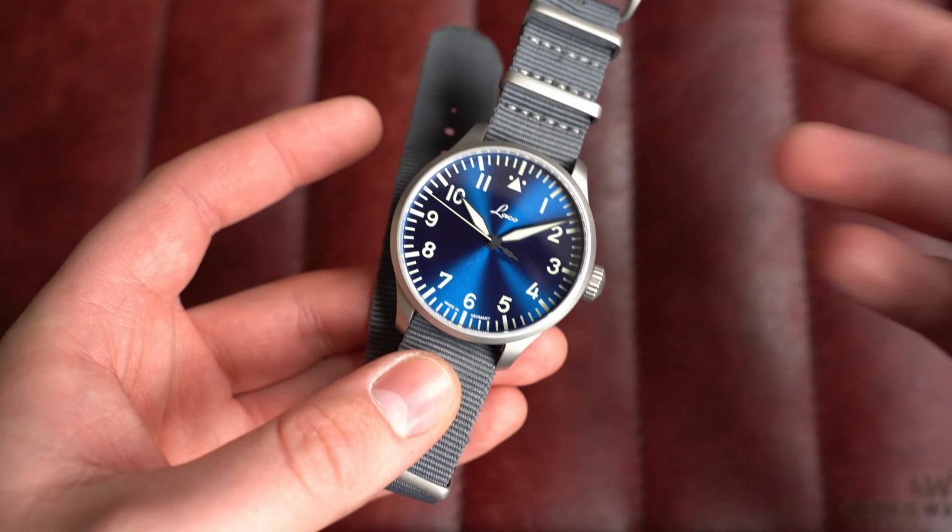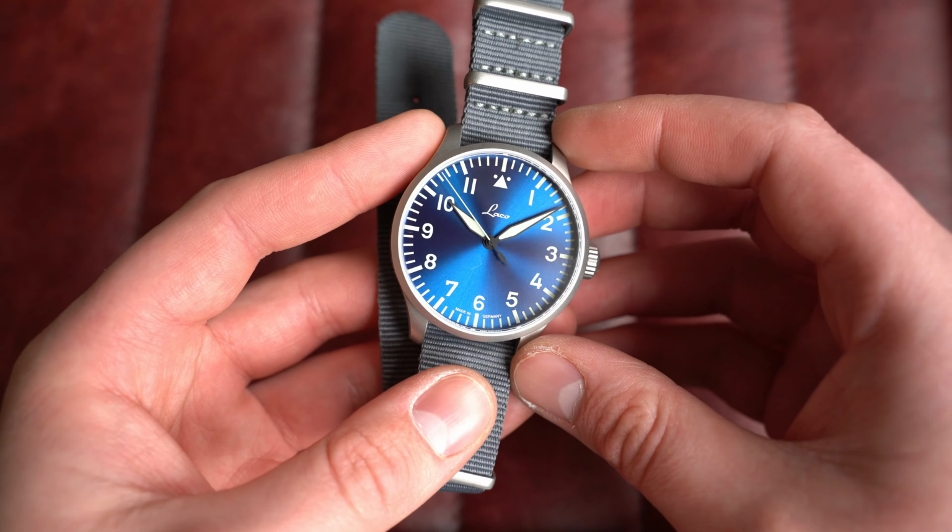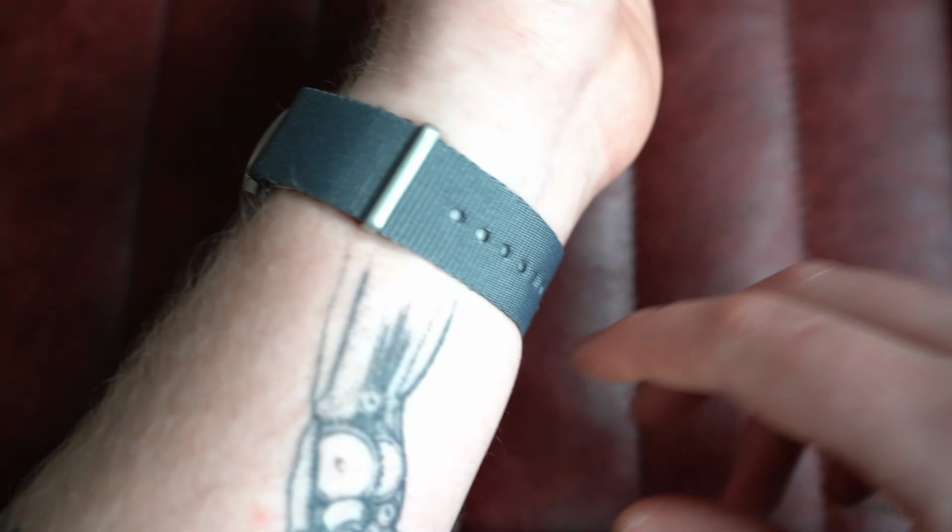So yeah, a very good watch for the money, and it looks fantastic. But let's show it on wrist and talk dimensions, because I don't think this one's going to last long at all. Here we go on my wrist.